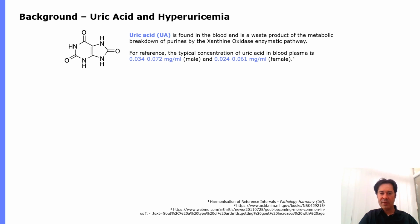So I put here the structure of uric acid, and this is a byproduct which can be found in the blood. It's a waste product of the metabolic breakdown of purines, and this is something which typically is in the blood plasma at higher concentration for males than females, and this is something we were interested to study.